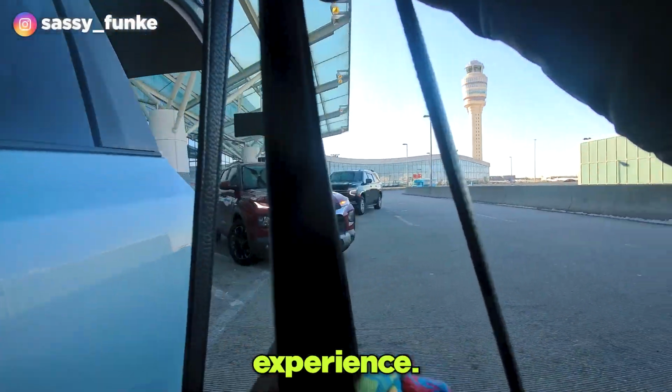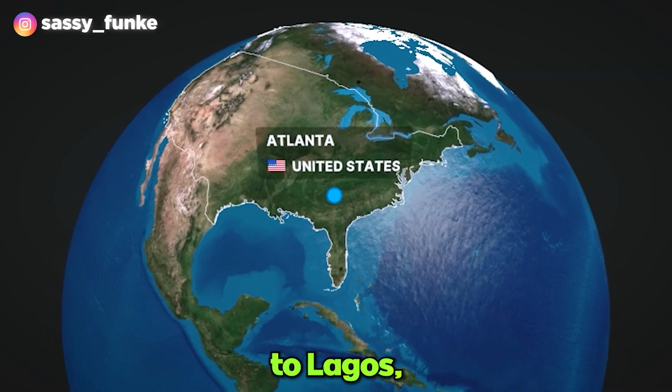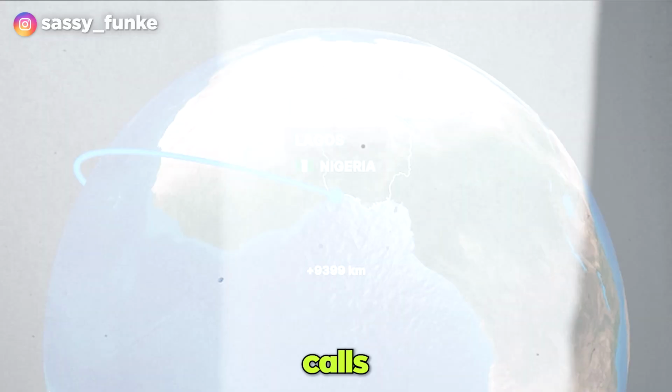Welcome back to another flight experience. Today, I am flying Delta Airlines from Atlanta to Lagos, Nigeria, in their business class cabin, which Delta calls Delta One.